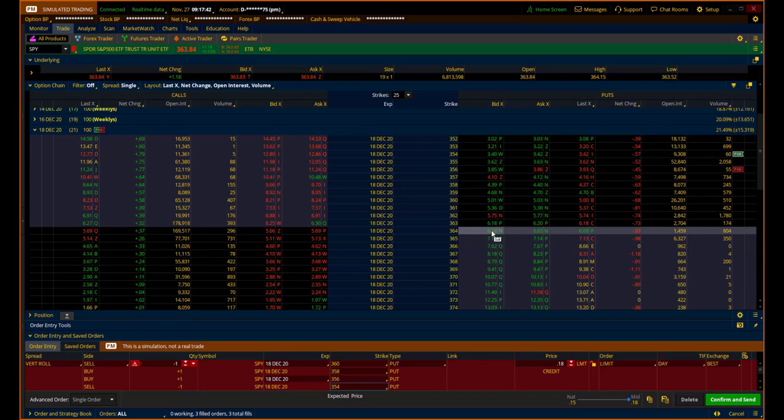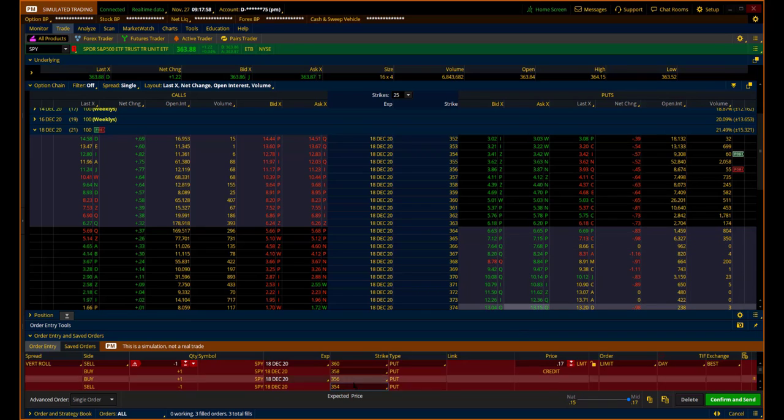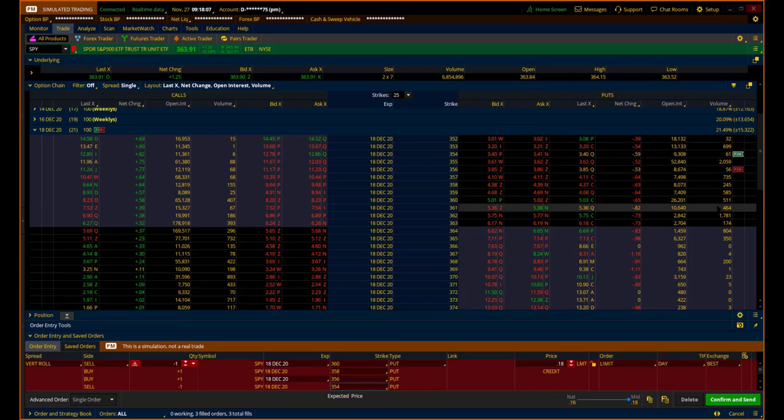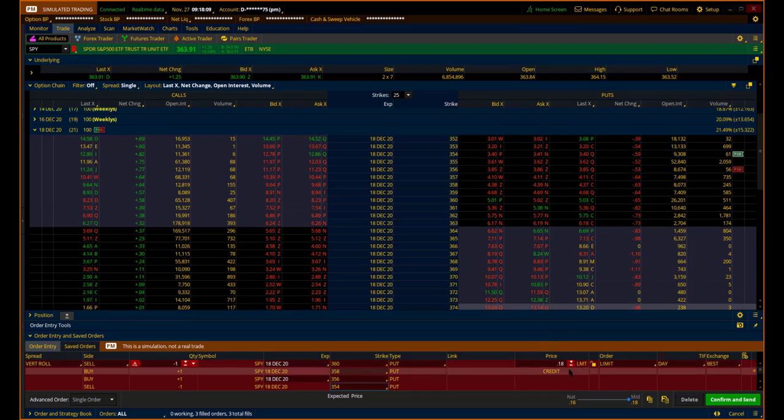I don't need to roll this, by the way. It's a winning trade. All I have to do is just stay in it. Everything would be fine, all right? But if I want to perhaps get a little money out of this trade, then I could roll it. Here's the old trade. Here's the new trade. Okay? And all I'm doing is I'm keeping the same expiration, but I'm rolling closer to the money. And I'm doing it for a credit.